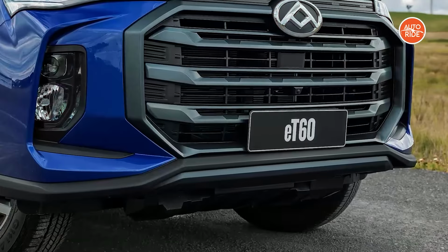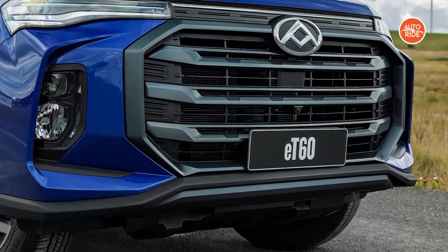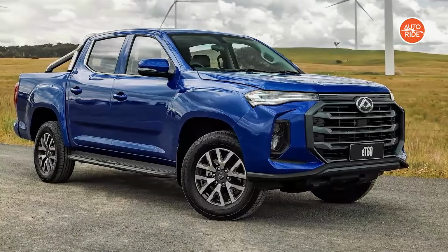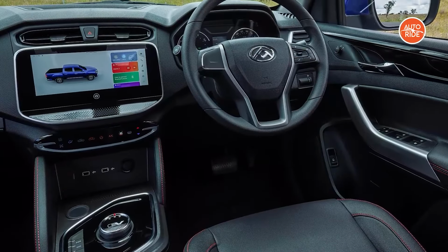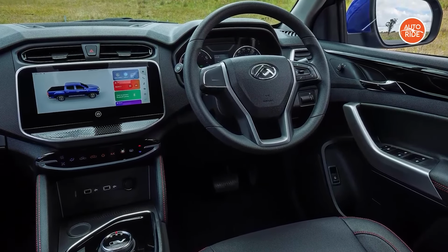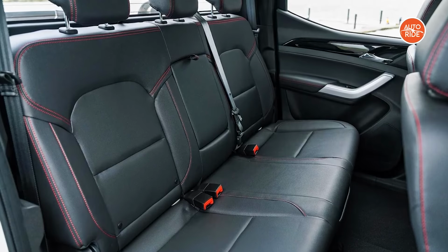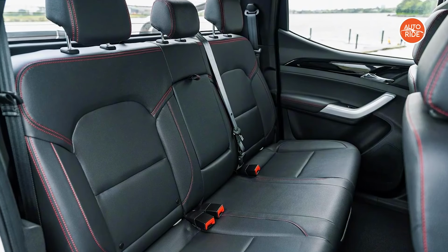This thing looks like a respectable mid-sized pickup. 5.36 meters long, clean LED lights, 17-inch alloys. Nothing crazy, just a solid, well-built truck that doesn't scream, "Look at me." Inside, 10.25-inch touchscreen, Apple CarPlay, Android Auto, dual-zone climate control, and seats that actually fit 5 adults comfortably. The cabin's surprisingly quiet because, you know, it's an EV.